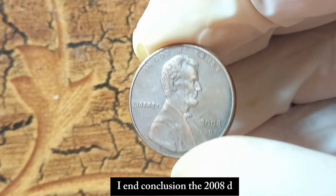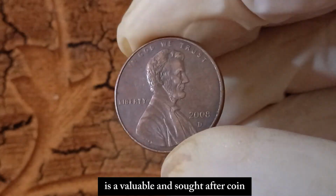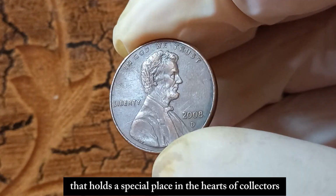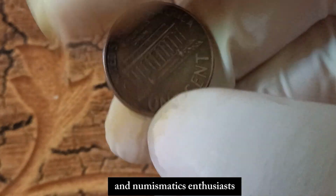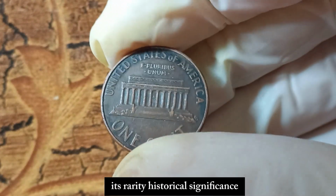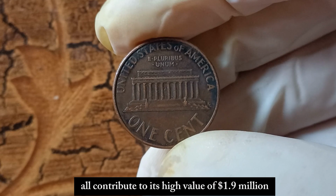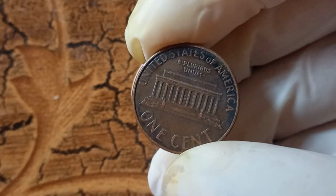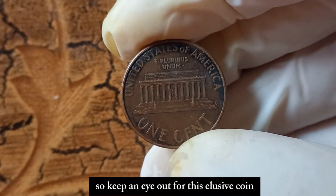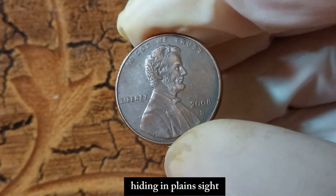In conclusion, the 2008 D Lincoln penny with the double die error is a valuable and sought-after coin that holds a special place in the hearts of collectors and numismatics enthusiasts. Its rarity, historical significance, and unique minting error all contribute to its high value of $1.9 million. So, keep an eye out for this elusive coin. You never know when you might stumble upon a fortune hiding in plain sight.